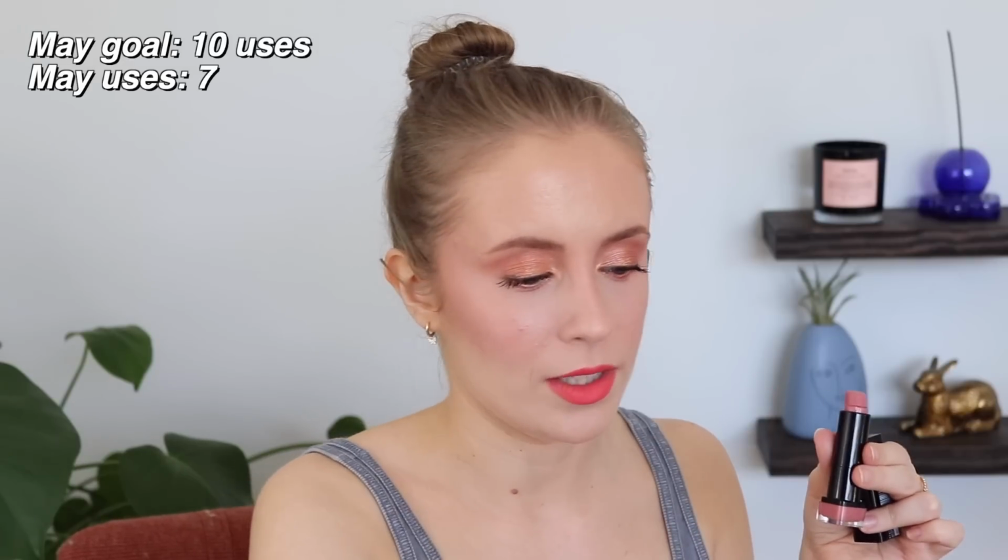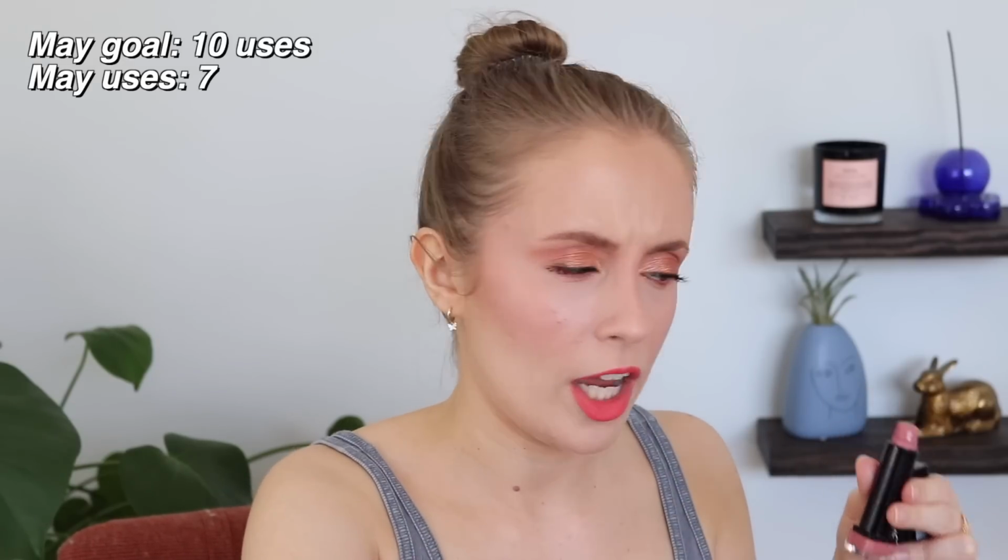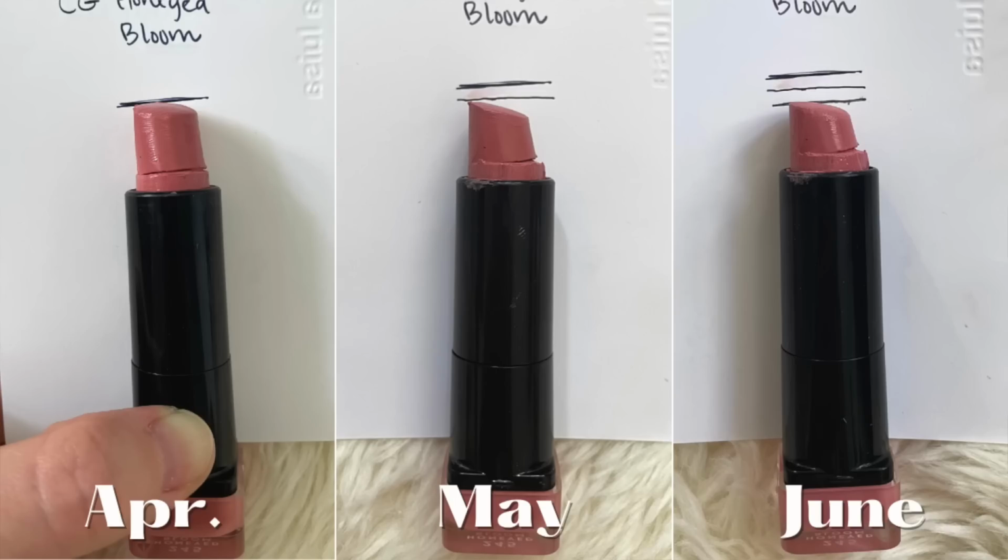Even though I only used this 7 times this month, and last month I used it 12 times, I still made about the same amount of progress this month. I think just because I wore this as a blush more times this month, and when I use it that way, I'm able to use a little bit more of it each time. So that's how much I have left. It is a very small little nub. I still think it'll be another few months before I finish it, maybe another 3 months, but this is currently my oldest lipstick, so I would like to finish it this year, and I definitely think I can do that.